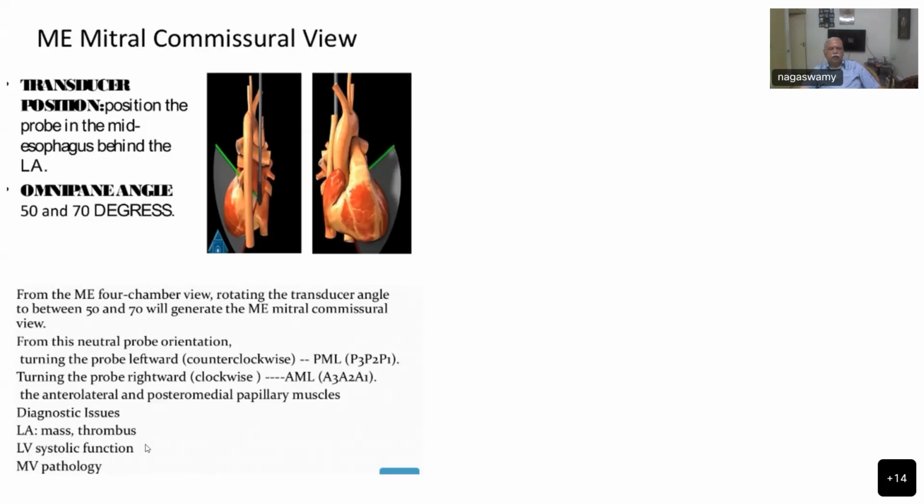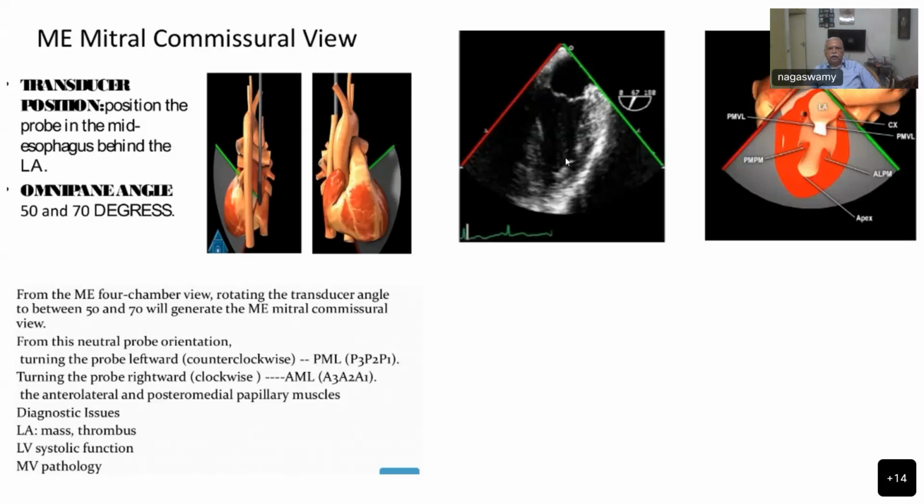Especially if you have a mitral stenosis, you can assess how the mitral leaflets are, whether they are pliable or whether calcified, all those things. And so this is the image that you will get. So this is the LA, this is the LV, this is the mitral valve, and you can see the 2 leaflets are there.